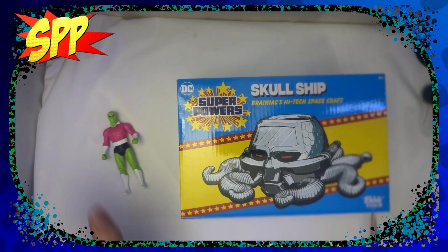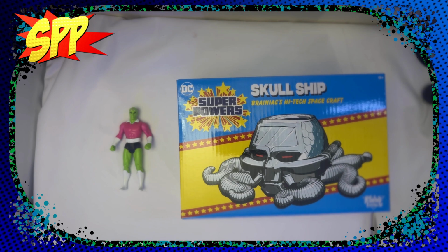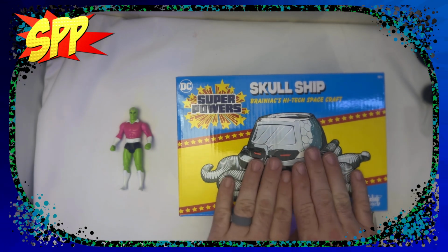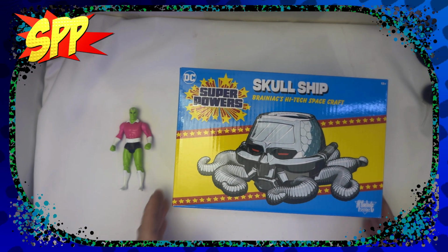Boom! Skull Ship. So you see I already have my handy dandy Brainiac. Wow, what a brain fart. Brainiac here. On the front, we got the Skull Ship on the classic superpowers look with this throwback McFarlane logo.